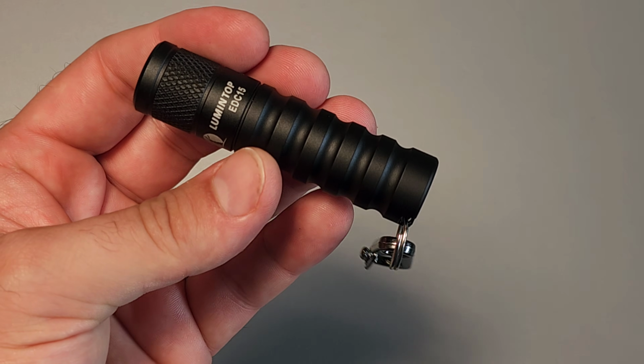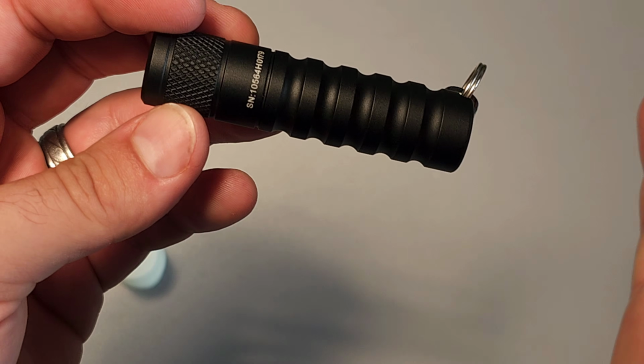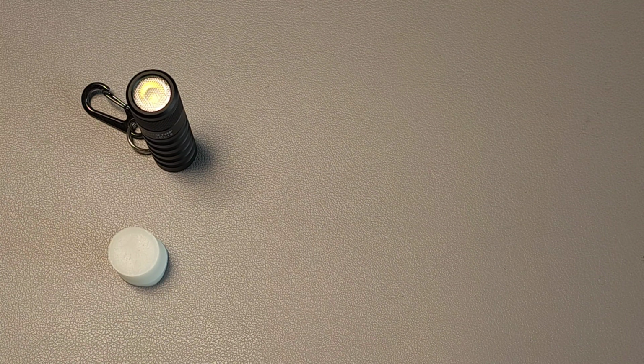I mean, you can throw this around and it's not going to take, well, it's going to laugh at you because there's no buttons to be exposed. There's no plastic in any way on the outside. It's just a simple twist user interface. And yeah, you're good to go with this one.